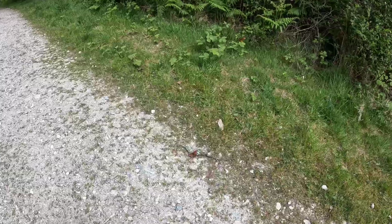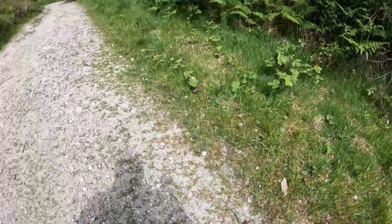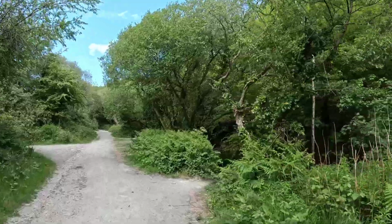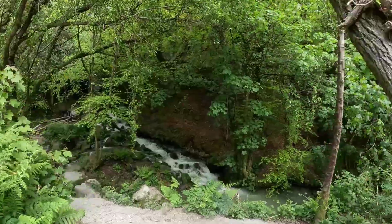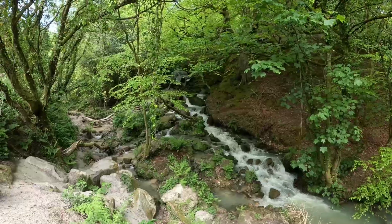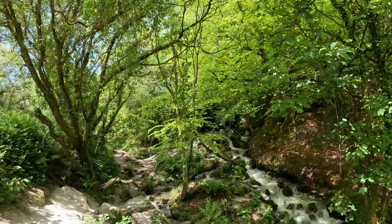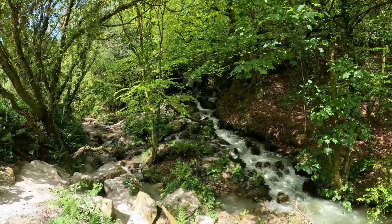I've seen at least four species of butterflies today. So there's a rather scruffy looking peacock, but nice to see them out here. Let's have another look at that waterfall. It's got to be done, isn't it? Excellent. I love the sound. You just get that sunlight through. And isn't it stunning?